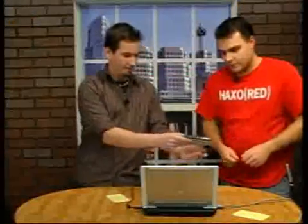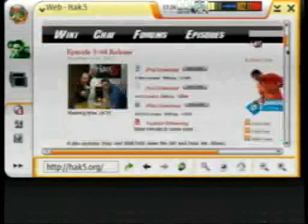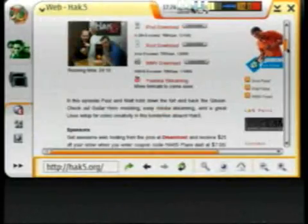It's all touch screen. You can play with it. You can load web pages, bring up anything you want. Mobile Mozilla? Yeah, this right here is called Minimo, and it's just a little mini version of Firefox. We're on the Hak5 site here, and you can click links and stuff like that, and it'll play media.